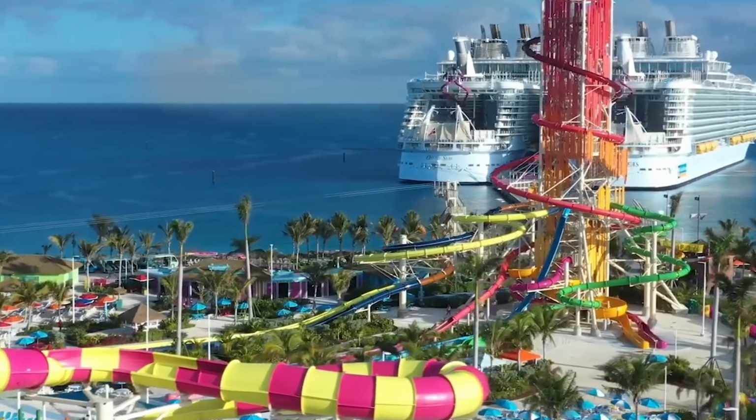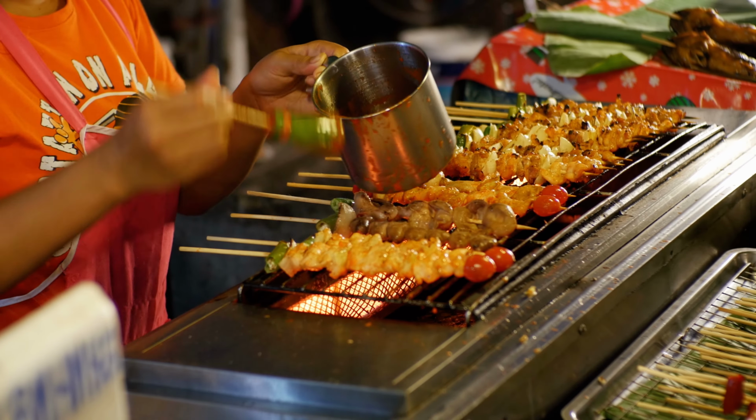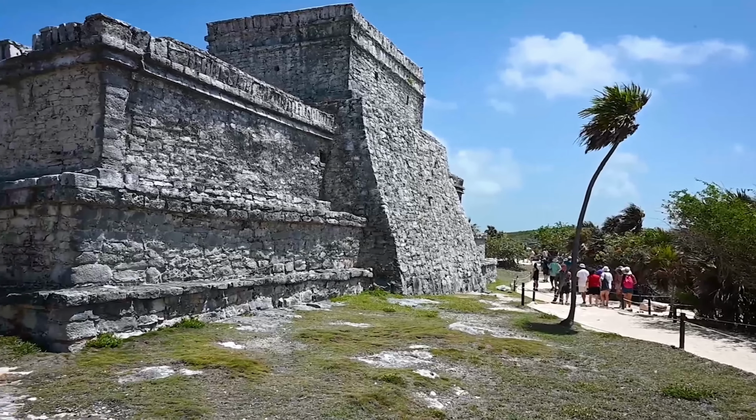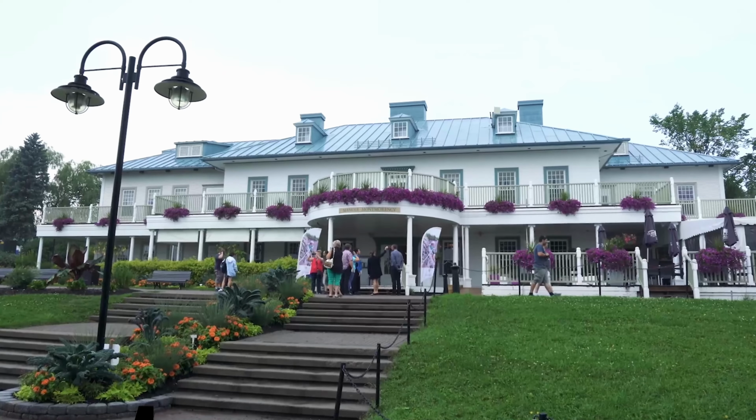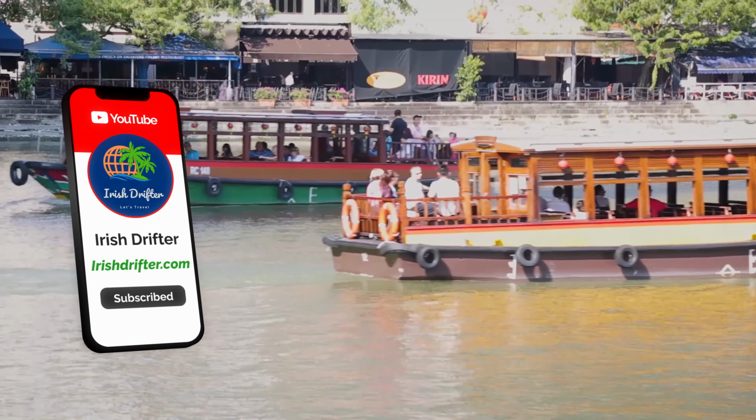You want to pick the activities that match your energy and interests. If you're a foodie, look for culinary tours. If history fascinates you, find a guided tour of local landmarks. It's all about knowing what excites you most.